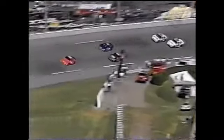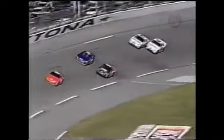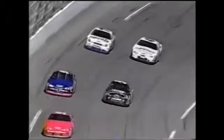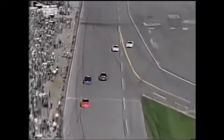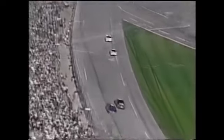Let's have another look at what happened coming off turn 4 between Brett Bodine on the outside and Billy Standridge. Standridge just gets loose under him there. Almost, well, when they make the contact coming off turn 4. Look at Standridge now. This is where he was really in trouble. What a great job of driving. Up front, 2 Chevys. Brett didn't have advantage down the back straightaway.